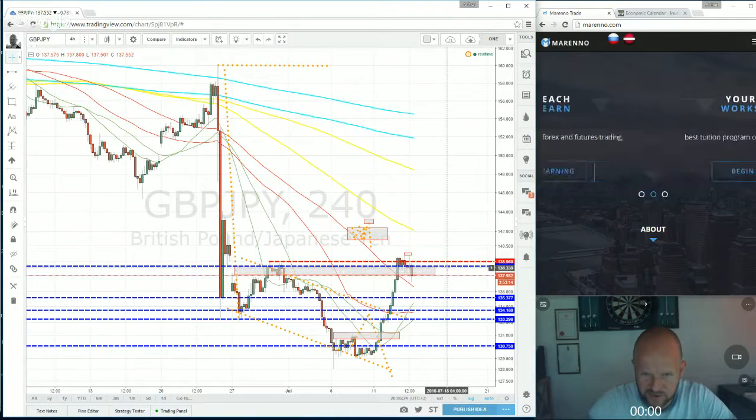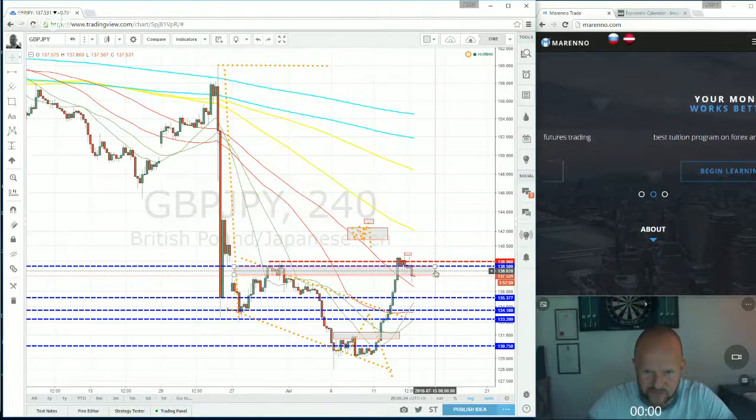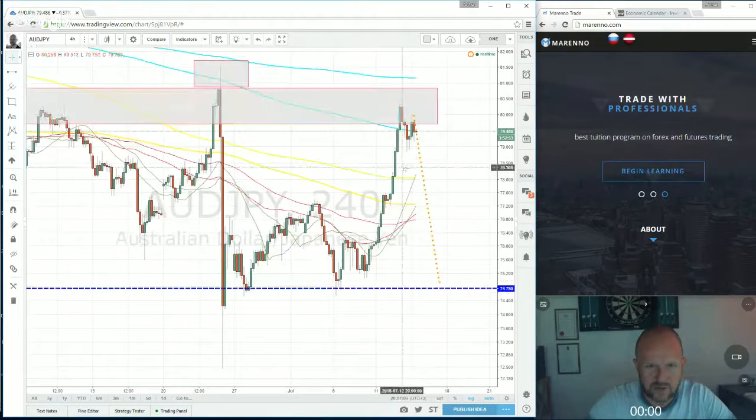But if you trade this one, then I would recommend placing a limit order at 138.25, and the potential target is 130.75. To be honest, it's a very good opportunity to sell here. Okay, so let's go further.